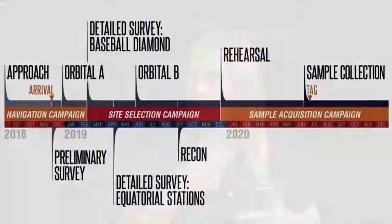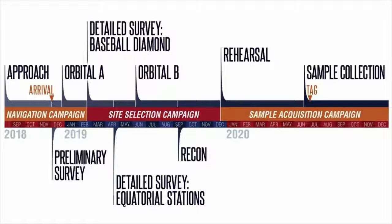We'll do a few flybys, 3 at the North Pole, 1 at the equator, 1 at the South Pole, kind of take a lay of the land, so to speak, and begin 2 years of in-depth study of the asteroid so that we can gain as much information as possible and find a safe spot to get that sample collection to bring back to Earth for study.